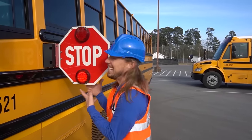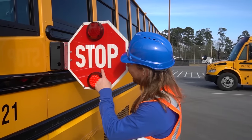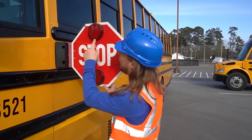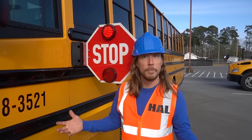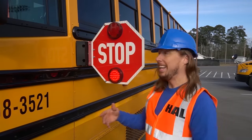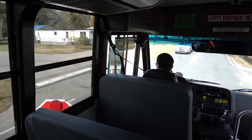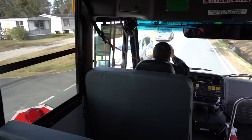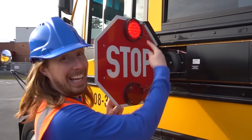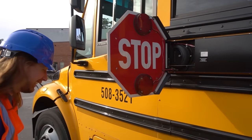Check this out. What is this? It's a stop sign. S-T-O-P. Stop. And then we've got these really cool flashing red lights. What's that for? So whenever the bus stops and kids have got to get out or get on, it stops the traffic from coming that way and coming onward. That's really cool and really safe too. Oh, even on the other side, stop. And they got the lights over here too. That's really awesome.